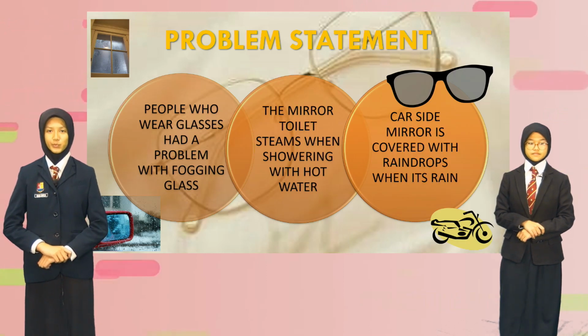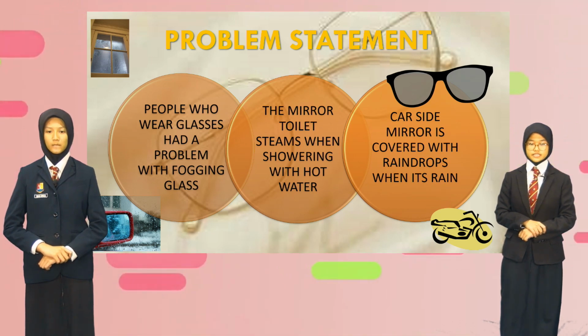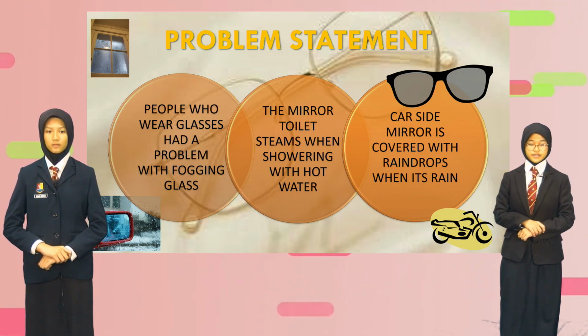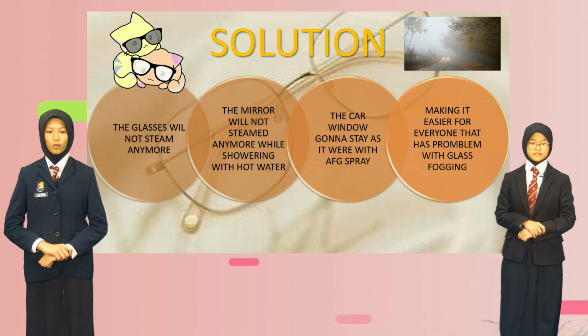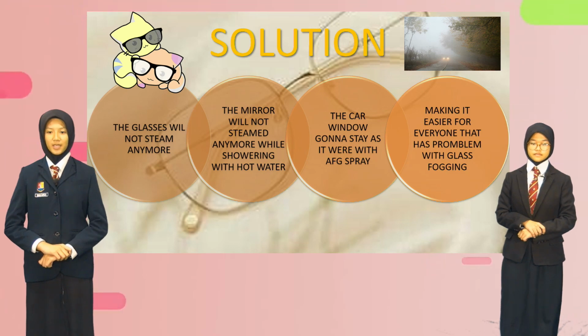Problem statement. First, people who wear glasses have a problem with fogging glass. Second, the mirror of the toilet steams when showering with hot water. Third, the car side mirror is covered with raindrops when it rains. The solution is, the glasses will not steam anymore, the mirror will not steam anymore while showering with hot water, the car window will stay as it was with A.F.G spray, making it easier for everyone who has a problem with glass fogging.